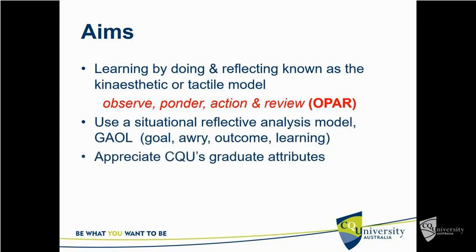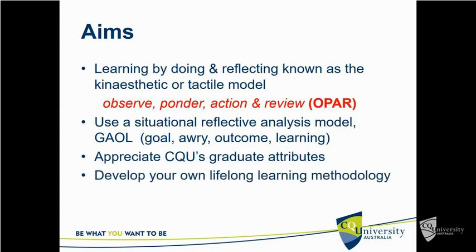You've got to appreciate the university's graduate attributes. They're on the website, so review those. And you're going to develop your own lifelong learning methodology. It may sound strange, but the most successful people tend to have a plan of where they're going to go and where they want to get to, and they'll have a methodology for doing that.